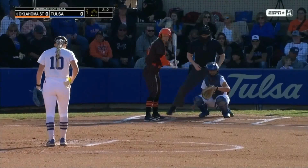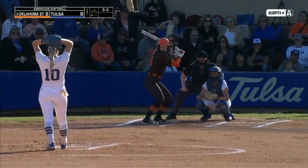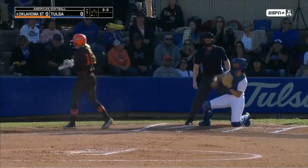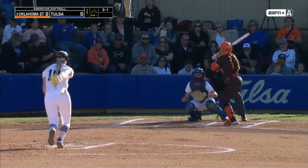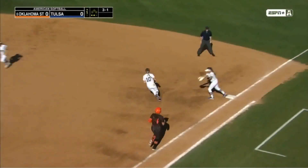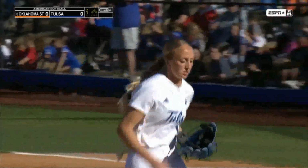For her to use the plate discipline that she has in this at bat. It's been really good to see her get back in it. And she goes after the drop ball, and that is a pitch that bounced back to the mound and gathered in by Moore, and that's an easy 1-2-3 inning for Maura Moore.